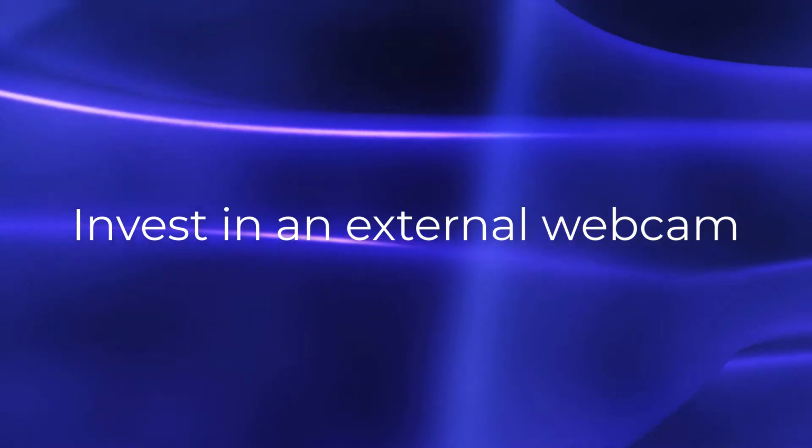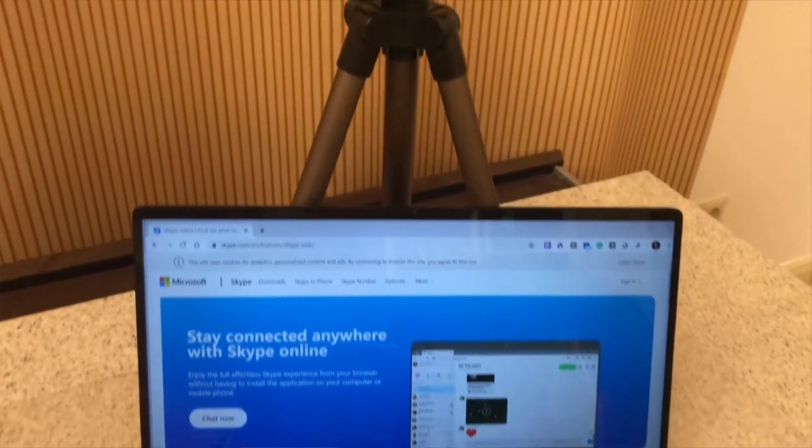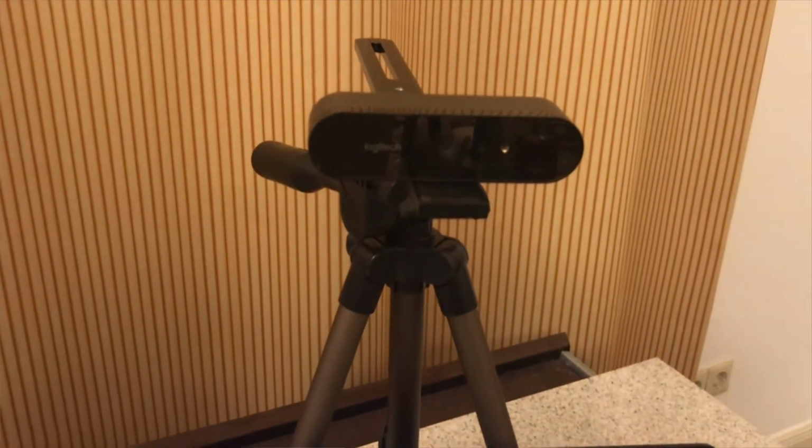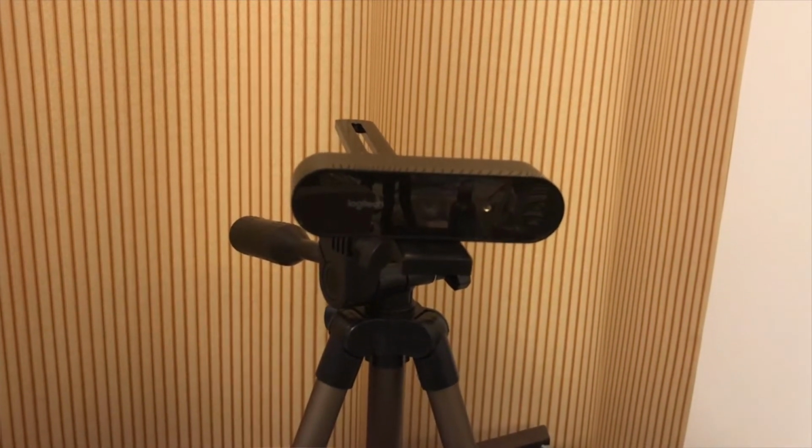Tip number 2, invest in an external webcam. If you want to go one step further, then buy an external webcam. The image quality is much higher than that of a small built-in camera. In addition, with an external webcam, you can adjust the height much better. For example, with a tripod, the way you see it here.